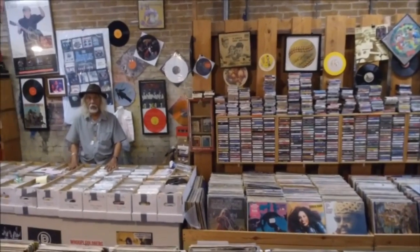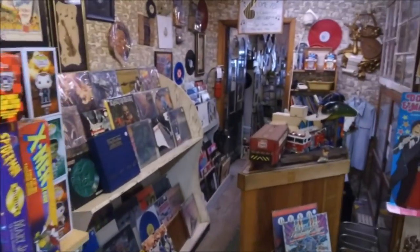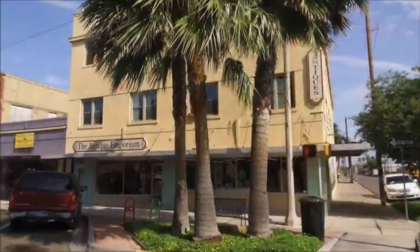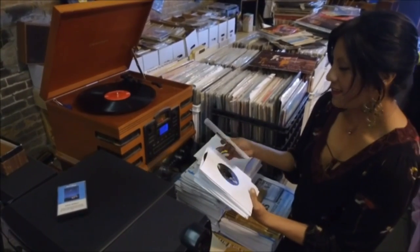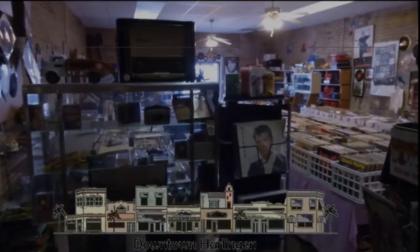Frank's Collection Record Shop has a collection of vinyl records that rivals anyone, anywhere. Located in the back of the Antique Emporium on 123rd East Jackson Street, Frank's Record Shop has been delivering the best sounds from any age or style throughout the years. Records, coins, and more. It's Frank's Record Shop when you shop downtown Harlingen.